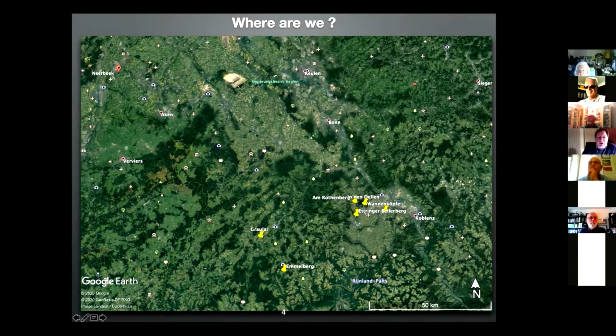One thing here, these brown spots are an insult to the environment. They are still working brown coal quarries. They are huge. And there are a lot of efforts going on to get these things closed. But until now, they're still open and they're still exploiting the brown coal. It's pollution that's unimaginable, but they still are in action.